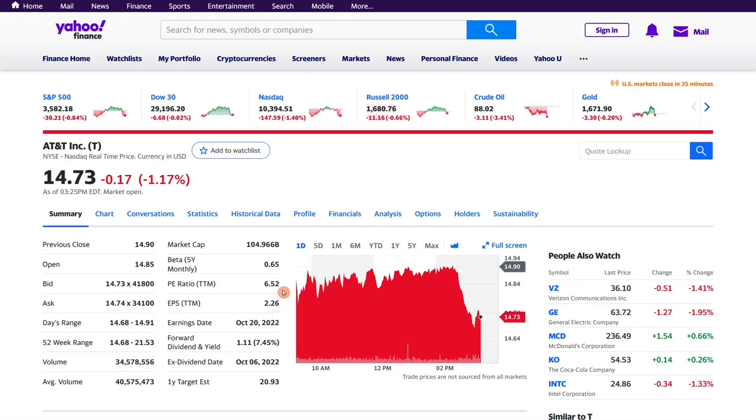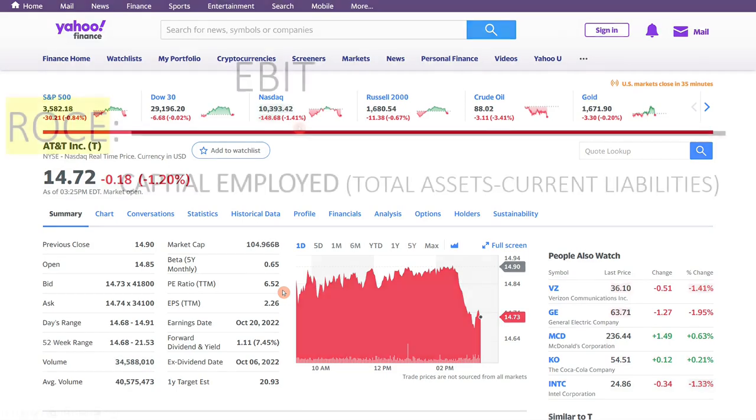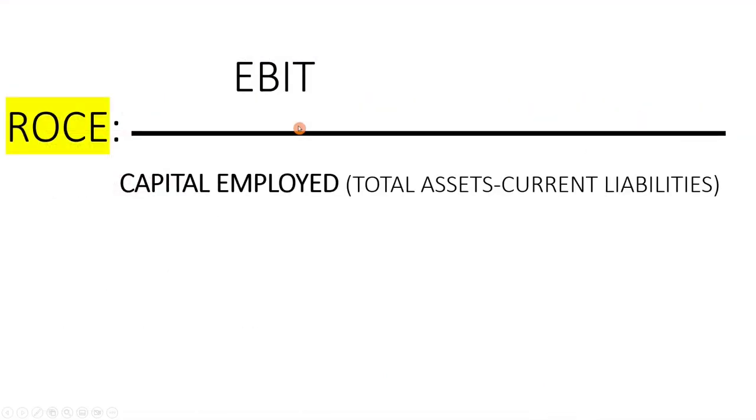But what is return on capital employed and how is it different from return on invested capital? To find out, let's dive in. Return on capital employed is earnings before interest and taxes divided by capital employed, which is total assets minus current liabilities, which is the debt the company needs to pay within the next 12 months.